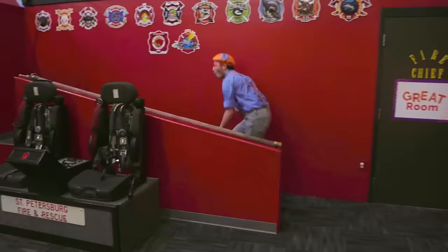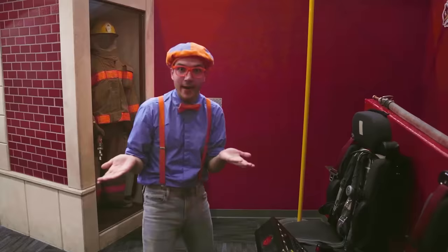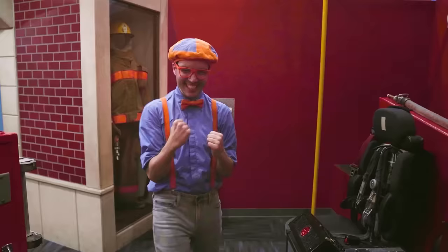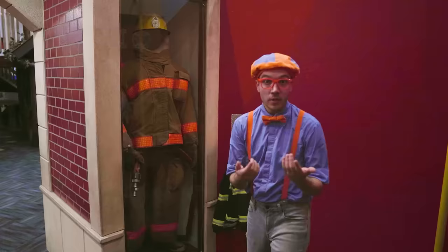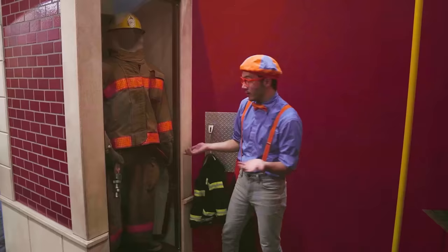Whoa, look at this. This is the fire pole. Whoa, the fire pole is really helpful because in a firehouse, the firefighters live up on the second floor and the fire truck is on the first floor. So the pole helps them not have to take the stairs. Yeah. Whoa, do you see this? Yeah, this is a firefighter's uniform. It is so cool because it's fireproof. Yeah, if you or I were in a fire, that would be really dangerous because our clothes are flammable. They can catch on fire, but not a firefighter. They can go and save you because they're fireproof.